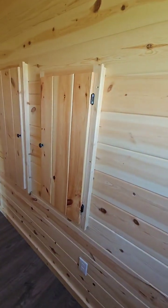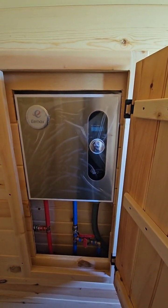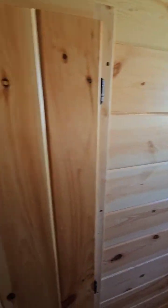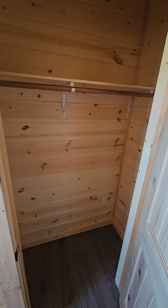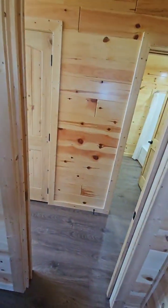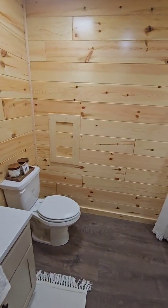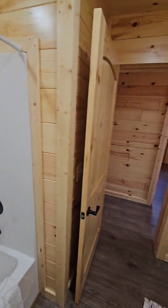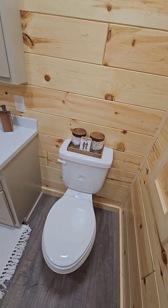Okay. And over here, behind this, is your tankless water heater. And you got your electrical box right over here. Okay. And then in this closet here, you got a closet. So it's like a perfect little mud room. Then you got the main bathroom here on the first floor. Got your main bathroom, cabinets and all. Look at that. Clean, baby, clean. Clean as a whistle.